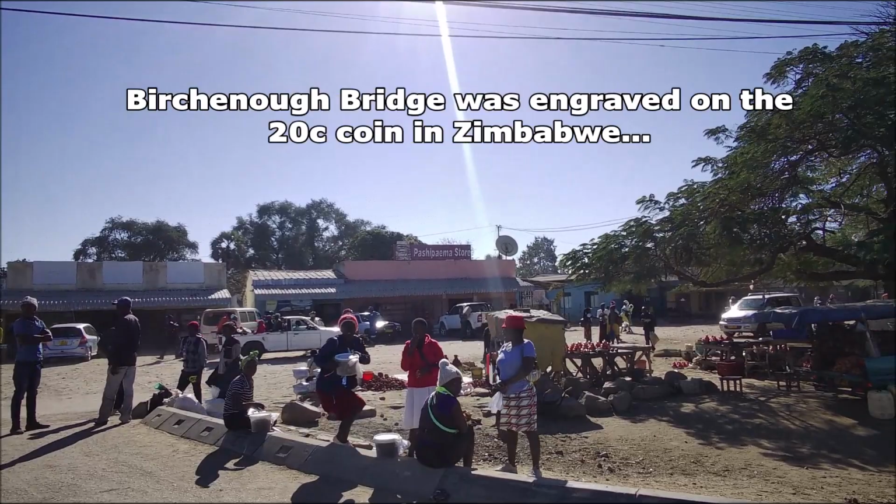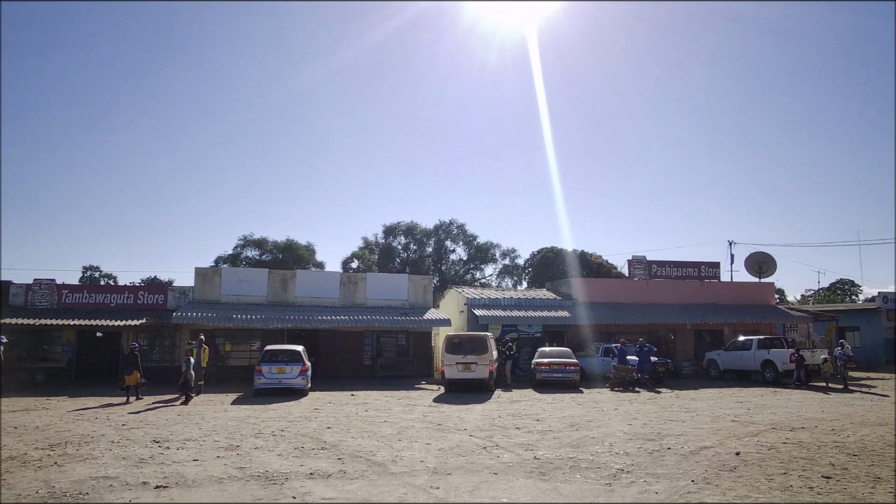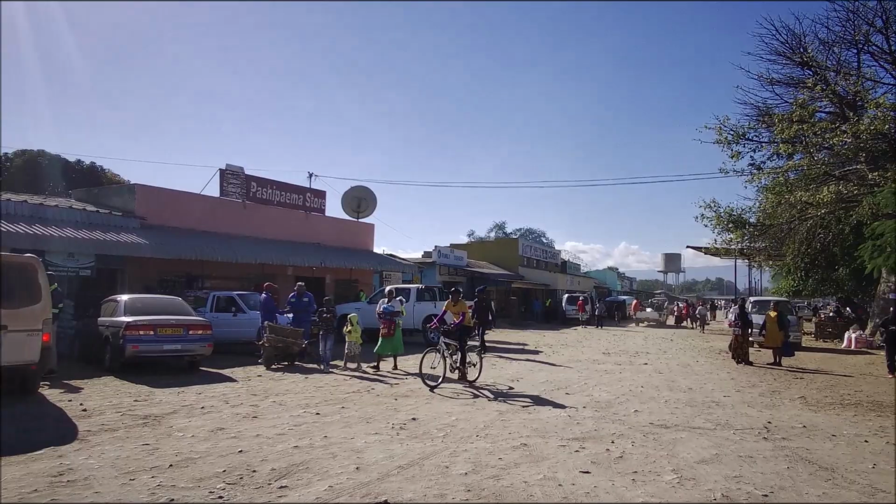For those of you who remember that coin, since it's no longer in use, the younger generations might not recall what a 20 cent Zimbabwean coin looks like, but this bridge was so iconic that it was on our currency. But let me take you around the bridge as well as the community, and I hope you like the video.